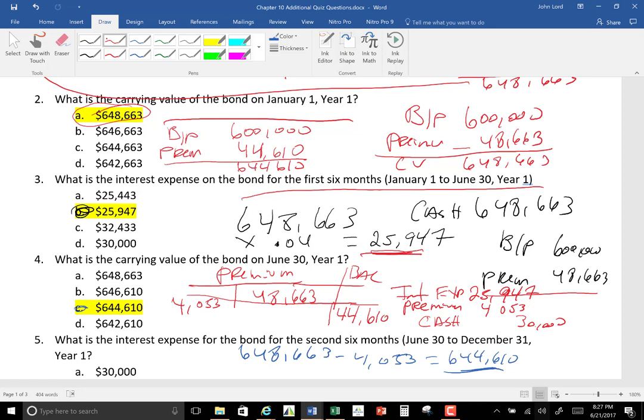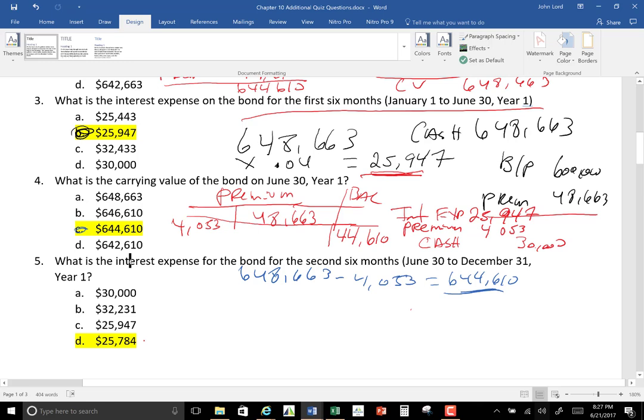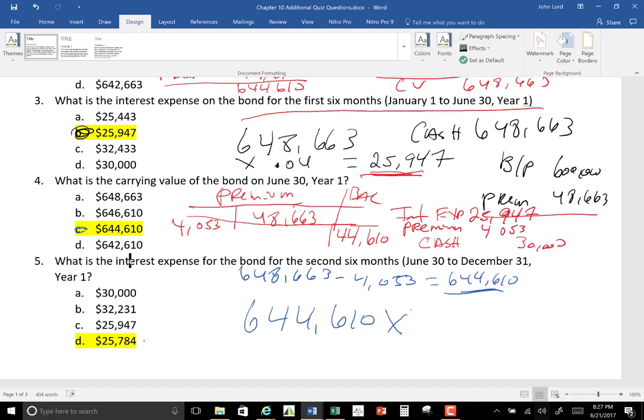What is the interest expense for the next 6 months? Who wants to set that up? Paul, you guys, I promised you the next one. Good. .04 is the market rate of interest, right? Beautiful. Do you get $25,784? Nice work.